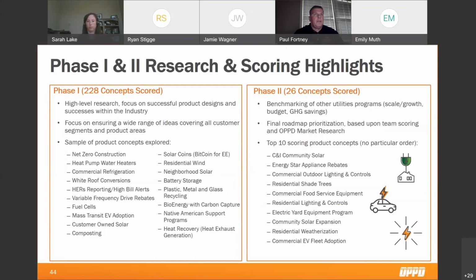We still wanted to do some industry benchmarking, and really it was focused around product designs in order to identify what successful programs look like. Our focus was on covering a wide range of ideas to ensure all customer segments were considered. Here's just a sample of some of those product ideas in phase one that we looked at. Hopefully it gives you a little bit of a flavor for the ideas that we explored in that broad range. We had 228 concepts that we did research on and put through our scoring model.